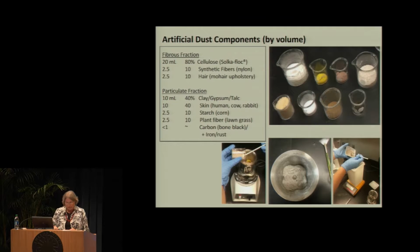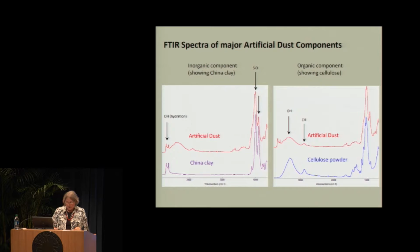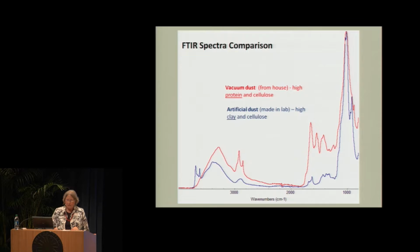We were interested in what the mixture of our dust looked like chemically. FTIR identified only the larger components of the inorganic clays and the organic cellulose. Our dust did compare similarly to other compositional studies of household dust. And what you don't see is a lot of the smaller things, particularly the fibers and the protein material. We used FTIR to compare samples of household vacuum dust, which I collected from my house, with our artificial dust. And as expected, there's a little more protein in the household dust than in ours. But again, I was looking at what people had said about museum dust, where you expect more construction material dust, or at least that's the idea.